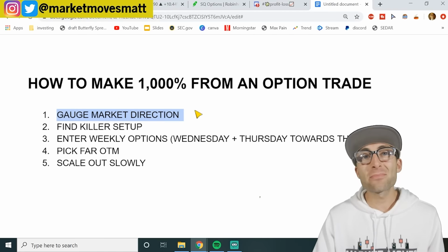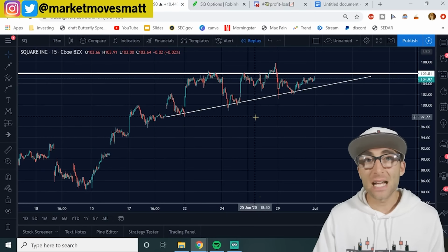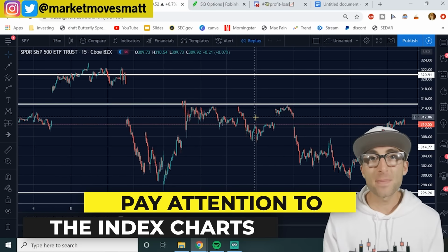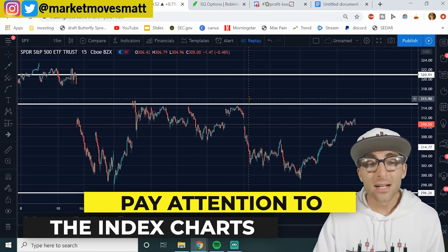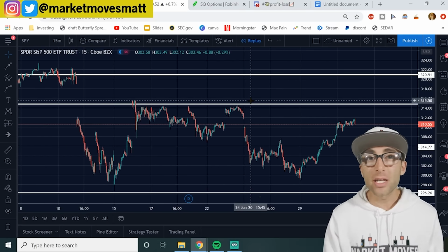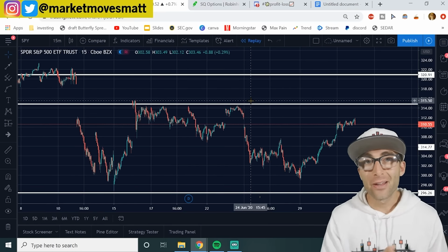Number one, gauging market direction. This is so important. Nobody really understands why though. There's a lot of charts out there that are index charts. You gotta pay attention to them. They're the SPY, the triple Q, the IWM, and there's a lot of other ones out there. The XLF, the XLK. A lot of these indexes just tell you where the overall market's going. If you don't know where the overall market's going, you could be fighting the market direction, which is an easy way to lose tons of money. We have to go with market direction.